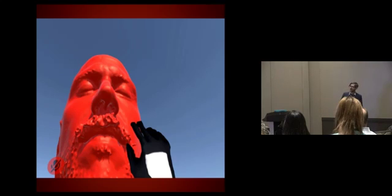The other thing that's cool about VRChat is it's not exclusive to VR, so any desktop user can use it and play it in 2D. You don't have the motion controls, but it allows for a much larger user base.